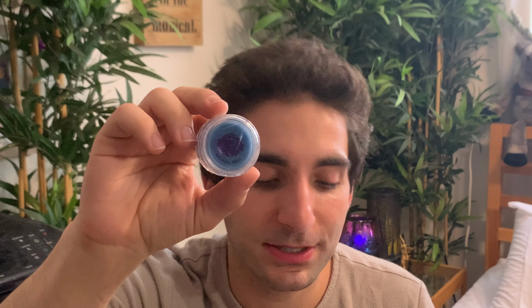All right, next we have Mystery Man. This is a tried and true favorite that's been around for Lord knows how long. Warm white cedar, green verbena, and citrusy bergamot in a perfectly spiced sensual fragrance. This is another nice cologne-y scent. This is a little bit more woodsy.